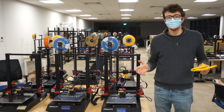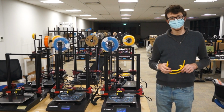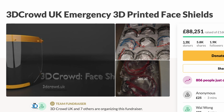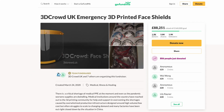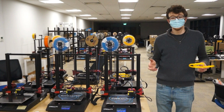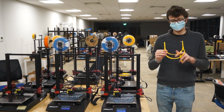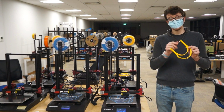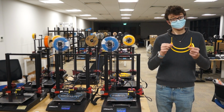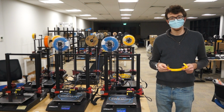There's also a crowd-funded, crowd-sourced campaign called 3dcrowd.uk, where over 600 people are using the 3D printers that they've got in their homes, in their offices, for a good cause. The yield from those 600 plus printers is approximately 4,000 of these every day. Those will then be brought here, where they'll be paired with a visor and an elastic strap, and then they'll be sent out to the front line to where they're needed.